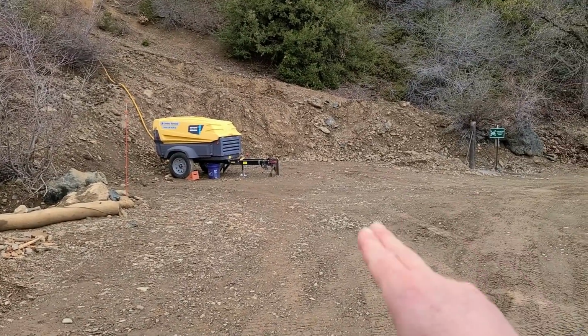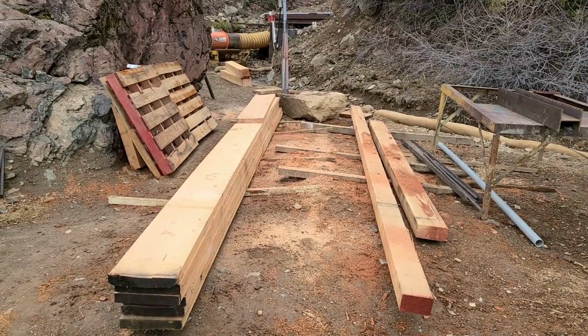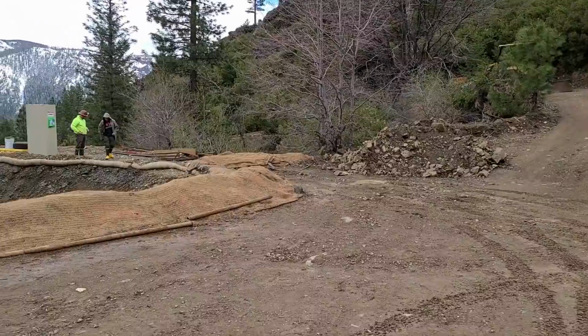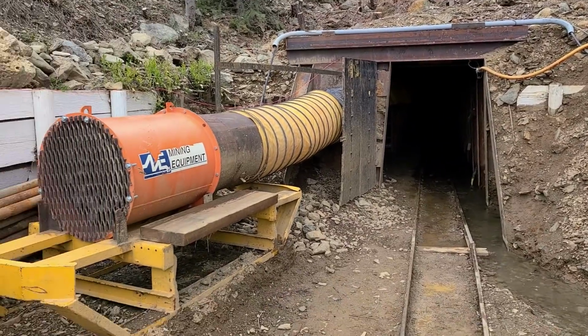Usually there's a lot more vehicles parked here and equipment, but like I said, we need a lot more wood. So some people are getting wood, some people are getting some tools. One guy is out hurt, so usually there's more, but it also gives me a chance to do some filming. There's another view of the portal we cleared out.